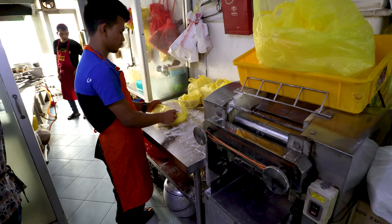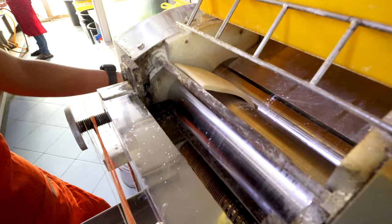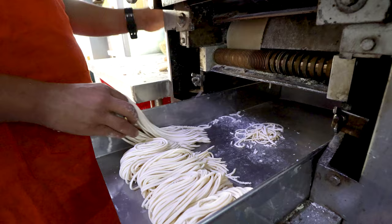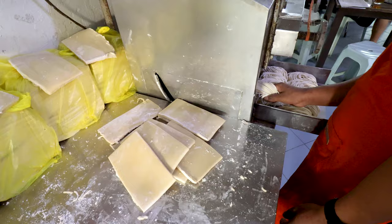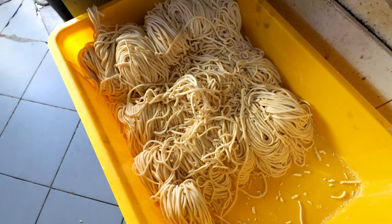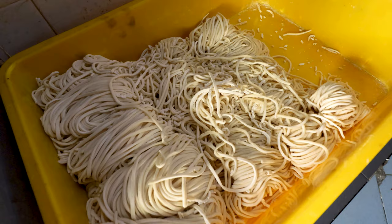Now it looks like he is gonna do it. Let's have a look at this as it goes through the machine. So all of the dough comes out in its sheets, already made. When the noodles come out in the cart, this is then the fresh, thick wheat noodles. Of course you can buy them dry, or ready-made, but nothing quite tastes like homemade, handmade noodles.